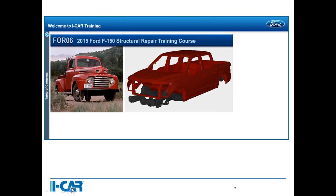So this course will be available in June. Its course code is FOR06. You can actually probably look up on the ICAR website and see where there's courses available in your particular neck of the woods.